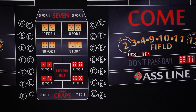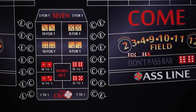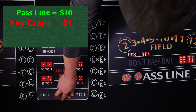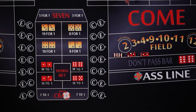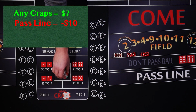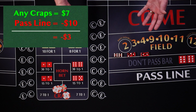Now the most common hedge bet that a lot of people make is the any craps bet, right down here. And what they'll do is they'll bet $1. So what are our scenarios here? If the 7 or the 11 rolls, you're going to get paid $10 for your pass line bet, and you're going to lose your any craps bet or insurance bet of $1. Therefore, you've profited $9. Now, if a 2, 3, or 12 rolls, you're going to lose your pass line bet, and you're going to win your any craps bet for $7. So now you have $8 on your $11 bet, so you've lost a total of $3.